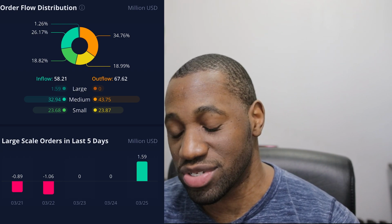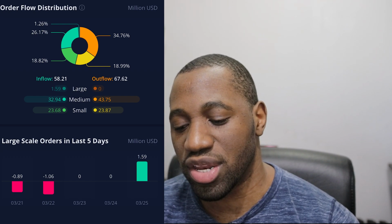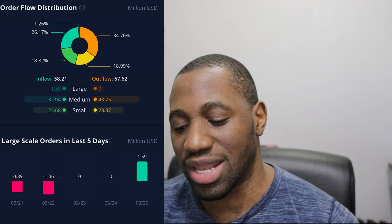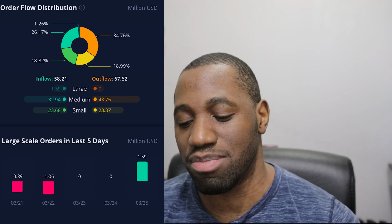Taking a look at the outflow side, you can see on the large it was 0. On the medium, it was 43.75. And then on the small, it is 23.87. Taking a look at the large scale orders in the last 5 days, you can see for the close of March 25th, we ended up having an inflow of 1.59 million.